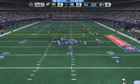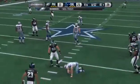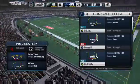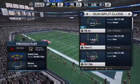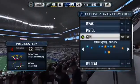Get ready. Snap it out of the gun. And he's taken down. That's a bad job by the offense that time. There's no doubt about it. The blitz by the defense, they do not do a good job of finding out where everybody's blitzing from. They let a guy come free, and that free blitzer, or as we call them, free runners, gets the hit on the QB and takes him down.